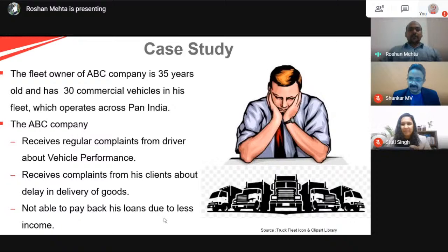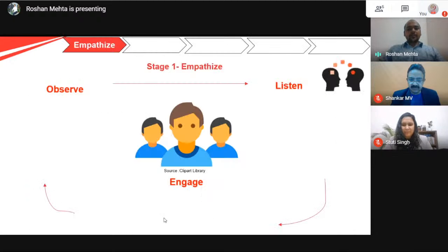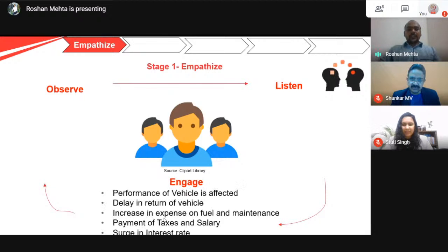The owner of this fleet company narrated this problem to one of his close friends, who in turn is a design thinking consultant. The team members of the design thinking consultant followed the same steps which Stuti just now introduced to us: empathize, define, ideate, prototype, and test. So the team took the first stage of empathize, where they engaged with the fleet owner and got to know what is actually happening.